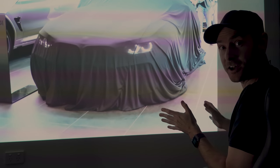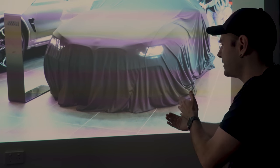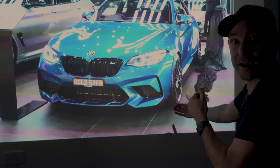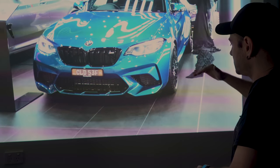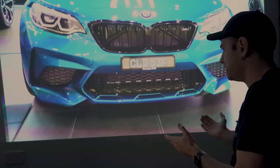Now this is way closer than I would ever actually want to sit to a screen this big in real life. Normally I'd probably be about twice this distance back from it. So I just wanted to give you an idea of how far back you can get from this and how it impacts it. You can see as I lift my hand up, I'm starting to cast a shadow across the screen now. But up until that point, it was absolutely fine.